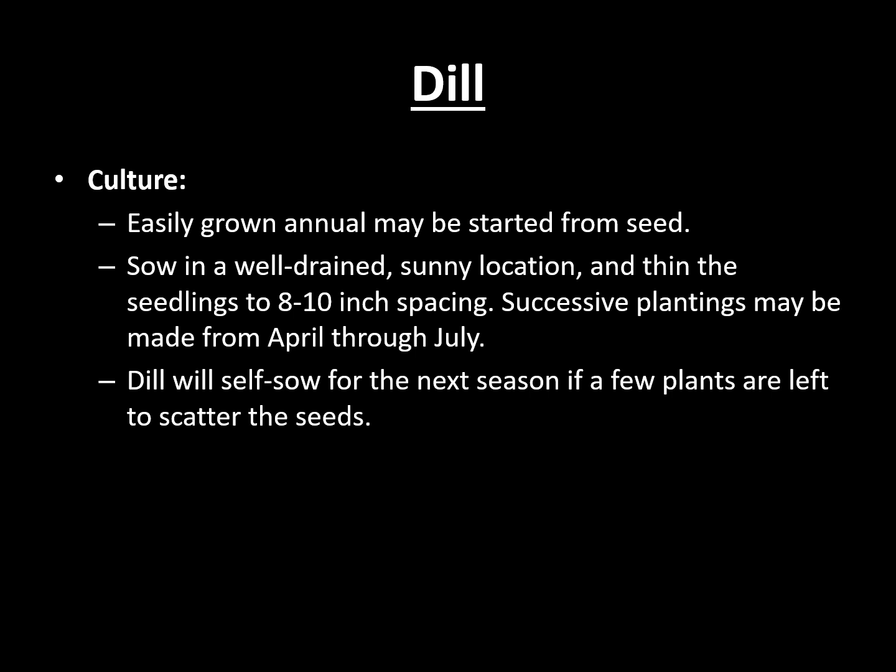Sunny, well-drained location. You want to thin the seedlings to maybe 8 to 10 inches apart. And if you love dill like I do, you want to have successive plantings, starting from April through July. You can sow towards the end of July, and you'll still get dill by the time frost is coming along. Dill will self-sow as well.